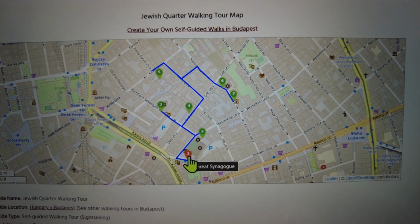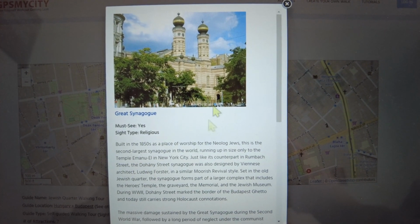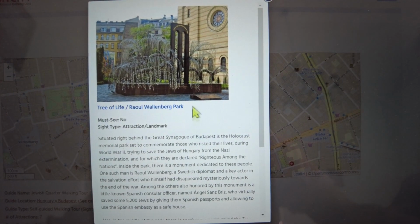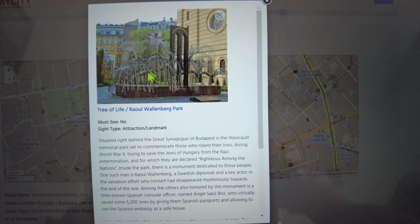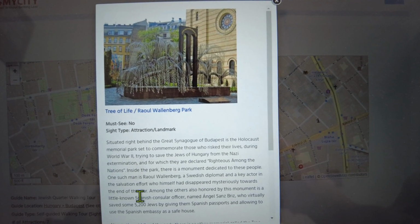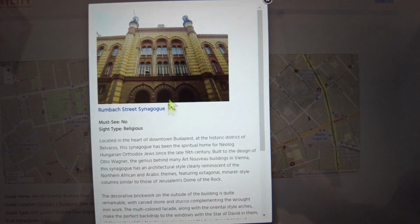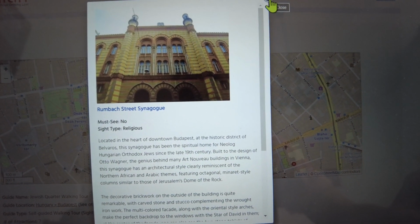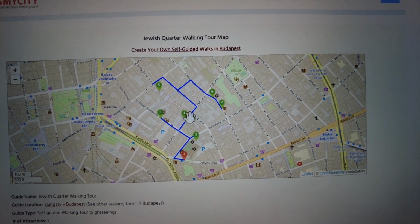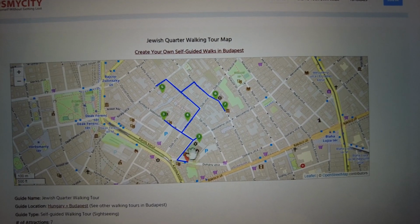So like number one, if you click number one, it tells you what it is. So this is the synagogue, and we've done that one. And then number two is the Tree of Life, the metal one, and I did a picture of that and I videotaped that as well. But this website talks about all the things in here, and there are some really great stories too, like about a Spanish priest, I don't know. There's another synagogue. Anyway, I'm going to take you on this tour, and we'll hit all of these spots. Does that make sense? And I'll just show you what we see.